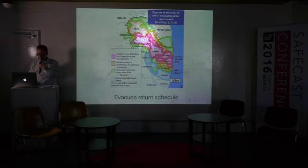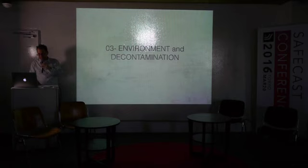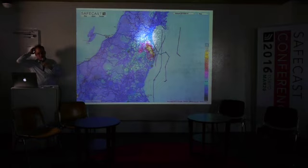So, the environment, of course, there's a lot happening, a lot of effects on the environment, a lot of radiation in the environment. This is our map, just showing basic dose rates. This shows some things, but it doesn't show everything. It doesn't really show the measurements in the soil. It doesn't show what's happening in the water. It's very useful. It shows a lot about what people need to be concerned with. There's a lot else to know.